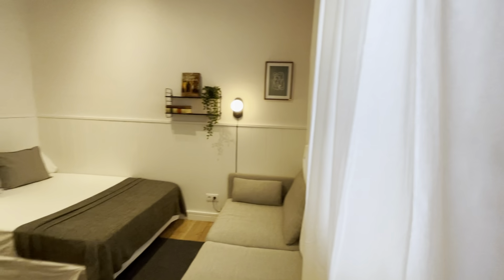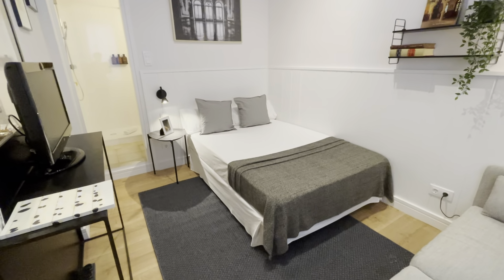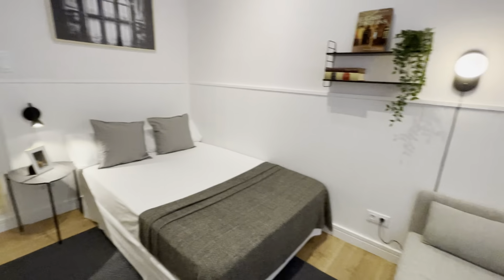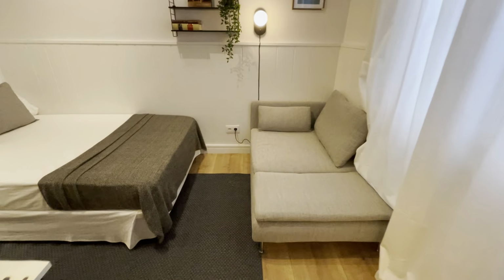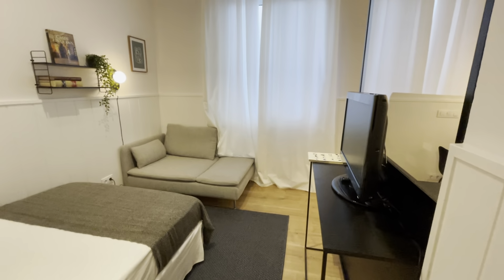So now I'm going to show you the bedroom area. There is a double bed, a bedside table with a lamp. Here the TV, and there is also a living area here. There is this sofa. Take a look. So you can watch TV.